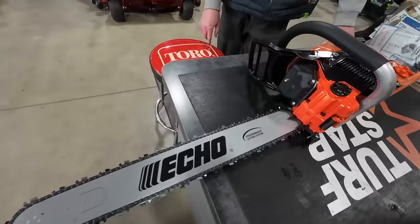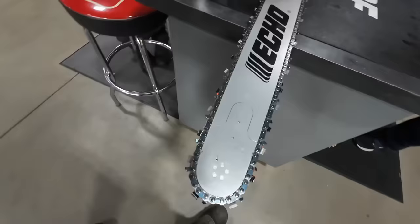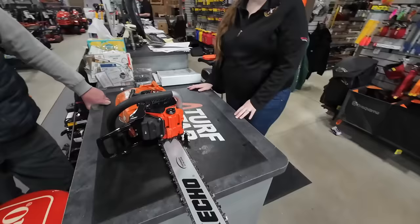It's got a greasable bar hole on the tip, which is nice. Some don't have that. That's a replaceable tip. Do you get a lot of people that replace tips or not? Very few. Yeah, usually when that's worn out, the rest of it's worn out.